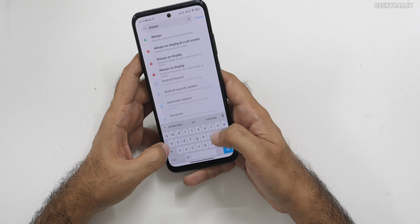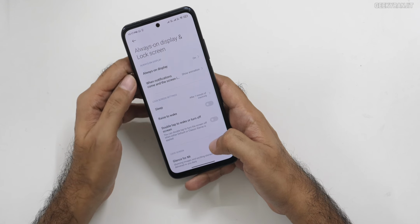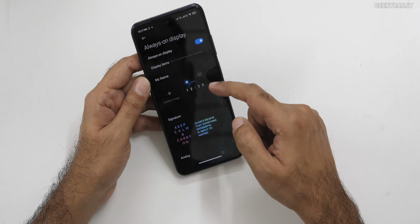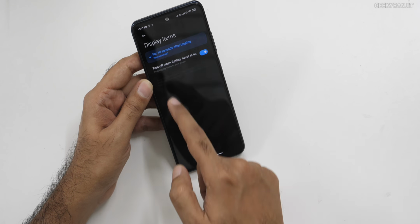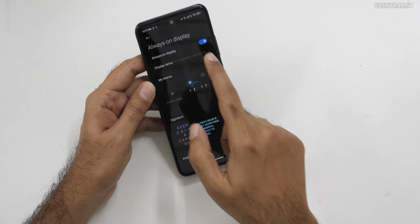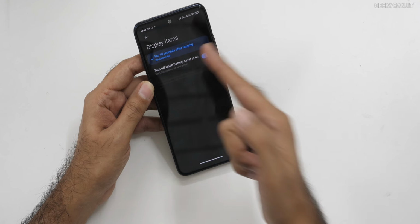Always on display. Okay, as you can see, I've switched it on. Always on is on, but again, this just displays for 10 seconds. You can't disable it. You don't have anything. I know the battery life is good. I'm getting about 1.5 days worth of battery life. Why can't I enable always on, like always on? It's just for 10 seconds.